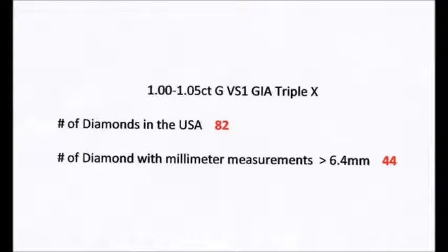For diamonds which weigh between 1 and 1.05 carats, G color, VS1, GIA certified triple excellent, there are 82 such diamonds listed for sale in the United States. Of those, only 44 exceed 6.4 millimeters. You'll notice that I gave you a list of stones that exceeded 6.4 millimeters. In fact, the diamond diameters go down to 6.25 millimeters with excellent cut grades. That is really small and really undesirable.